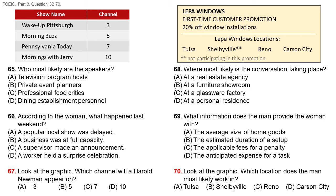Number 68. Where most likely is the conversation taking place? Number 69. What information does the man provide the woman with? Number 70. Look at the graphic. Which location does the man most likely work in?